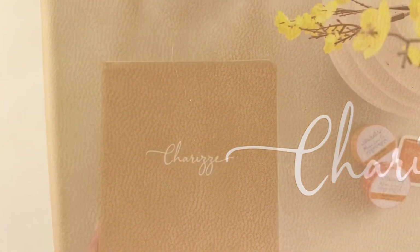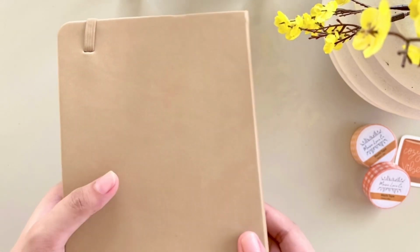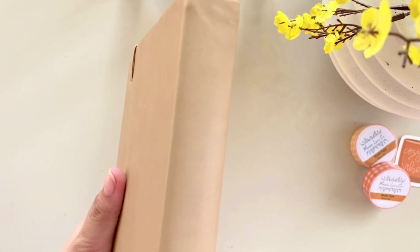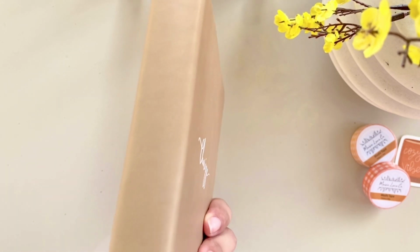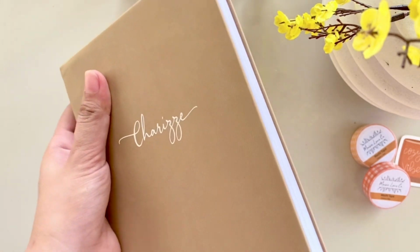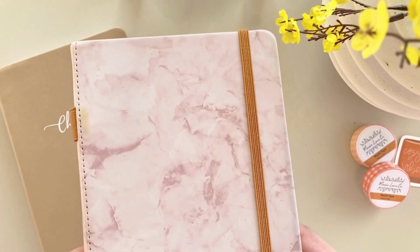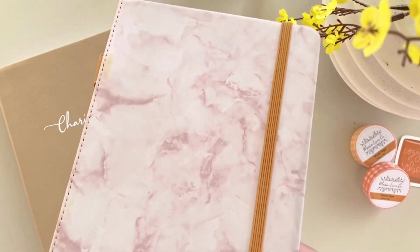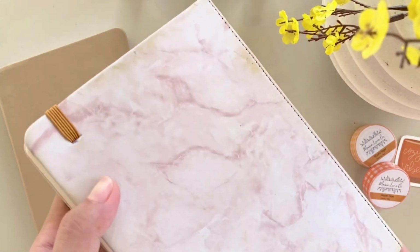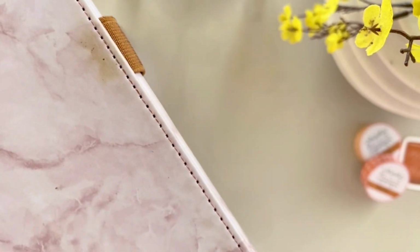My personalization for this journal is my name in white cursive font, and I love how my name pops out and the font itself is really elegant. The cover is made with vegan faux leather, but you may have concerns with bright or light colors as they can get dirty. The soft texture can get dents and scratches. My current bullet journal notebook has the same type of cover. It's a marble patterned faux leather, and right now it has scratches, dents, and dirt.